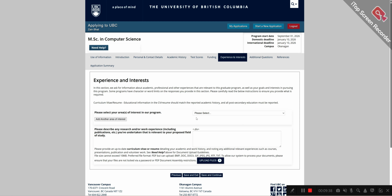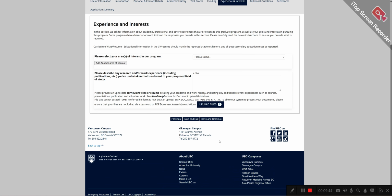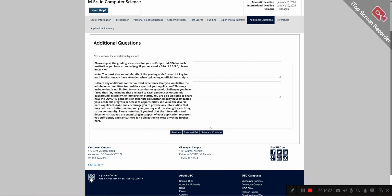Then experiences and interests. If you have any experiences in the field, you can submit them, and it will enhance your application. Then you can upload your CV here, and click on save and continue. After that, additional questions. Please report the grading scale used for your self-reported GPA for each institution. You can submit your GPA scores here, and then click on save and continue.